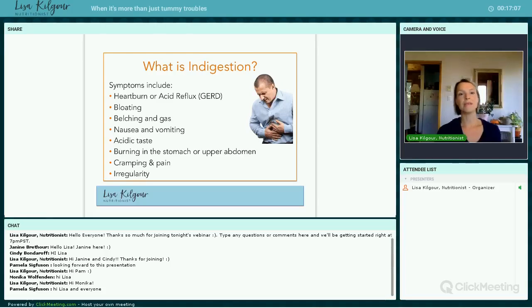Bloating, belching and gas, nausea and vomiting, and just having an acidic taste in your mouth, burning in your stomach or upper abdomen, cramping and pain, and irregularity. All of these are symptoms of indigestion. What we're going to do now is go through each main section of our digestive system, and then what symptoms of imbalance come out of that. That way you can take your symptoms and say, oh, here's the problem. And then we're going to look at how to rebalance that.